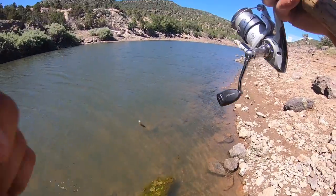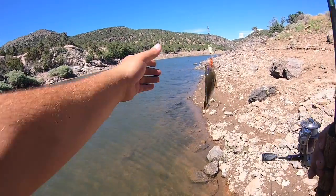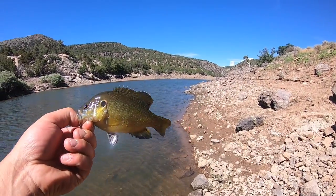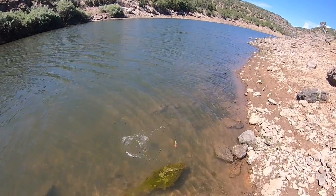What is that? No way. It's another freaking sunfish. Dude, I'm here to catch bass. What is this guy doing? Well, dude, a fish is a fish, man. Not the one we're after. I wanna catch a bass, man. Thanks for biting though, appreciate it.